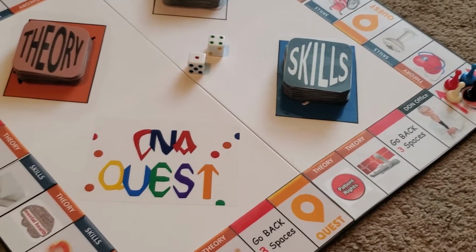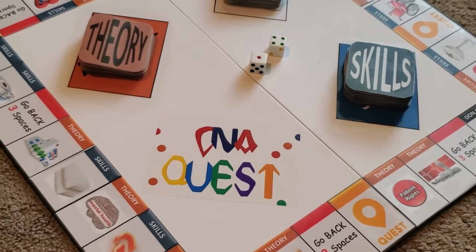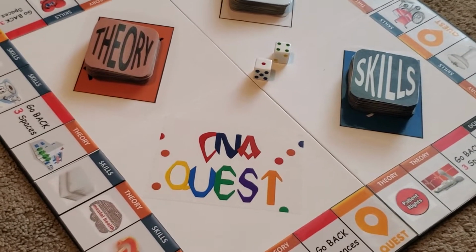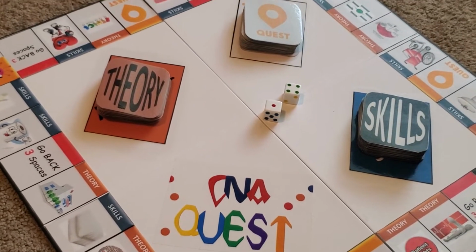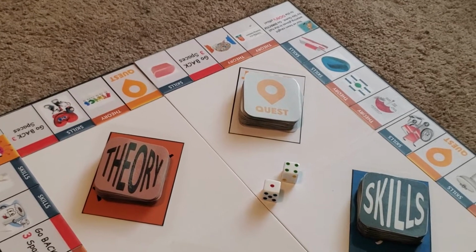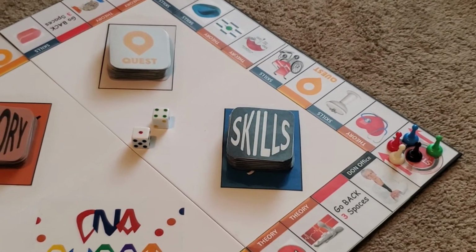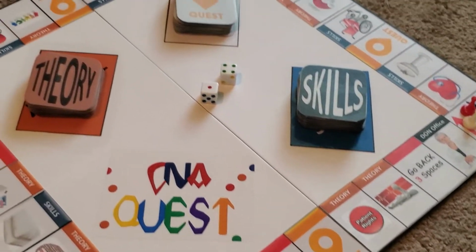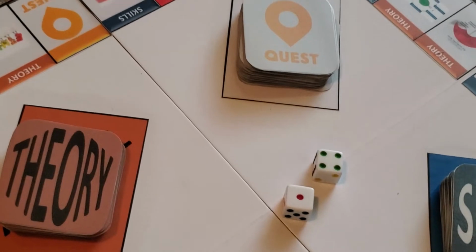The name of the game is CNA Quest. I actually had to change the name just once, so it wasn't that rough coming up with the name. But the name that I did want was already trademarked, so I did have to come up with another name. But the game includes 32 quest cards. Those are the quest cards there.